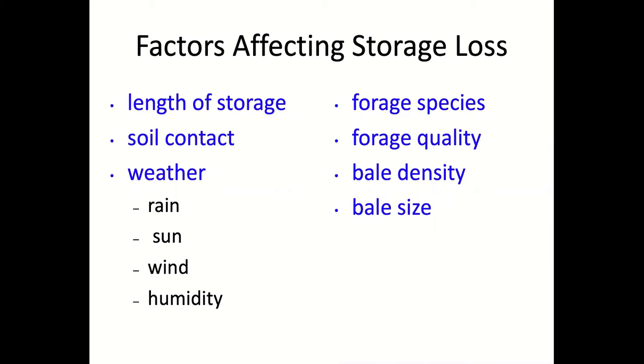How much wind are we getting? Wind will, after a rainstorm, actually help dry those bales back out, and that'll help us. And then humidity always increases our storage losses. Forage species can have some impact. High quality forage, we actually see a little bit more loss in it than we do low quality forage. Not that we want low quality forage, but just to understand how that works.